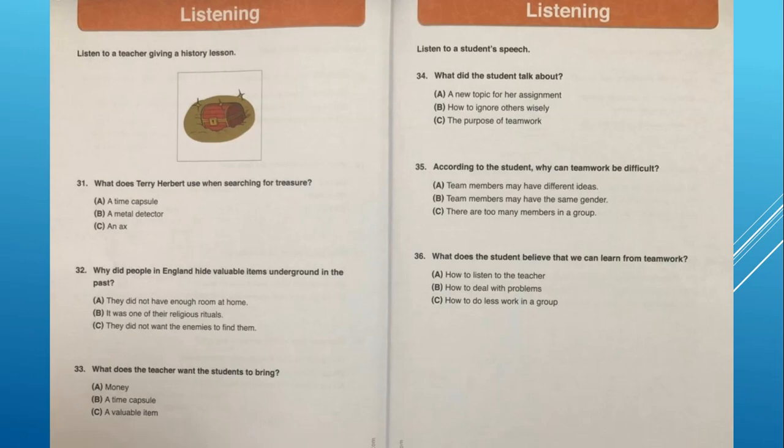I am going to tell you a story about a man in England. His name is Terry Herbert, and he has been a treasure hunter for more than 18 years. He uses his metal detector to hunt for hidden treasures underground. One summer, he found more than 1,300 ancient artifacts. The artifacts seemed to be from the Dark Ages.